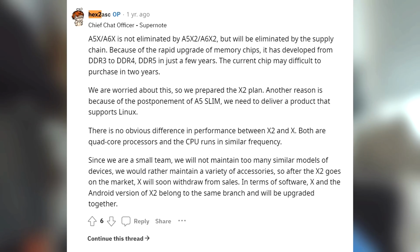Since we're a small team, we will not maintain too many similar models of devices. We would rather maintain a variety of accessories. So after the X2 goes on the market, X will soon withdraw from sales. In terms of software, X and X2 belong to the same branch and will be upgraded together. Pretty much like what we see with the Remarkable 1 and Remarkable 2 belonging to the same family and being upgraded together, which is an excellent thing to see.